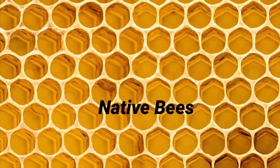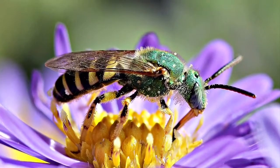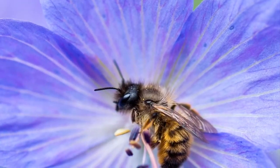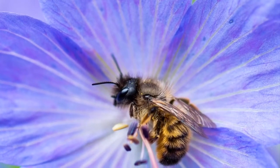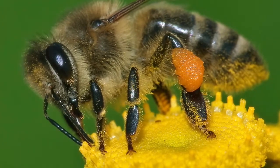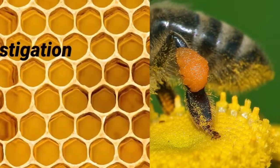Native bees. Sweat bees, mason bees, bumblebees are all important because they pollinate almost all of the flowers in Minnesota, and they are native to different places in Minnesota. And then we get different foods that only come from Minnesota.